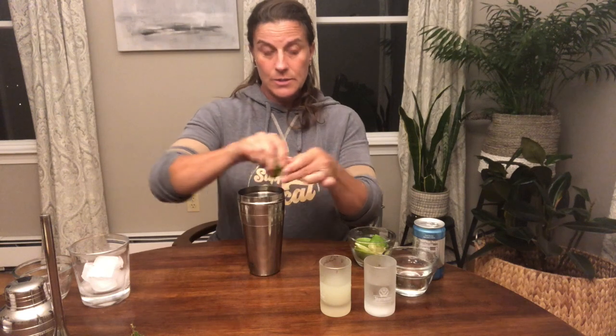Now it does ask for an ounce of simple syrup, and most people don't have simple syrup in their cabinet. It's something that you have to make. A simple syrup is as easy as a cup of water and a cup of sugar. You're going to boil the water with the sugar on your stovetop, and when the sugar dissolves, you pull it from the burner and let it cool, and then that's your simple syrup. You can store it in the fridge for up to 2 to 3 weeks.